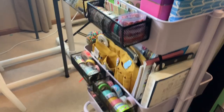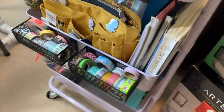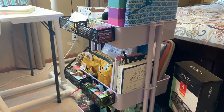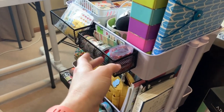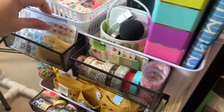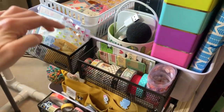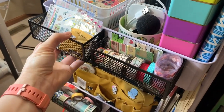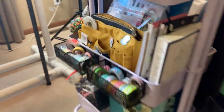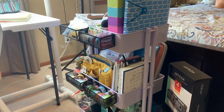And I want to order more of them. I want to order another box of them because it's awesome. It is so awesome. I stick them on the front and they have my washi tape, washi samples. And then these are little sticker samplers that people have sent me that I want to use in my little bullet journal. So I would highly recommend those.